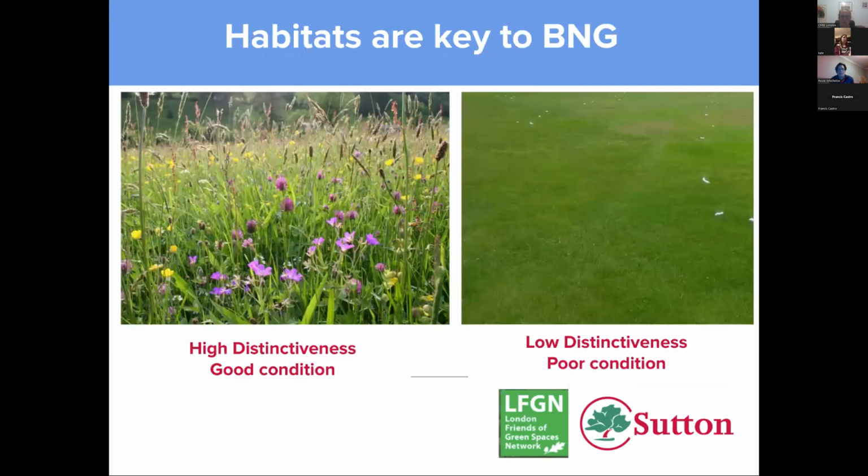So as I said, the biodiversity net gain approach uses habitats as the proxy. So what does that mean? It means that on a site, whatever habitats are located on that site is what is measured.